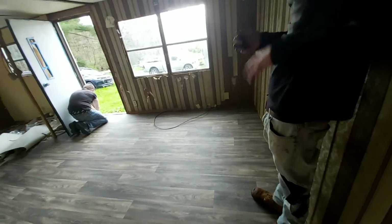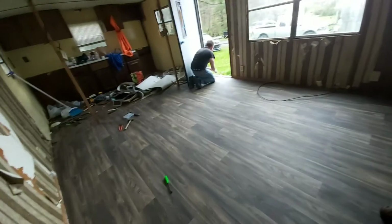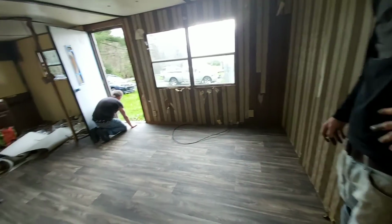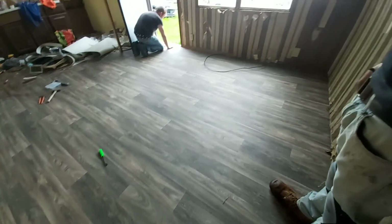What about this? See, this is the new padding, and that's the old flooring. Wood paneling, whatever you call this, and this is just fake wood paneling. What do you call this stuff? Linoleum. So yeah, it just looks like hardwood floor. Like, that is hardwood floor. This is not just linoleum looking like hardwood floor. But yeah, it's making the place look much better now. Much better.